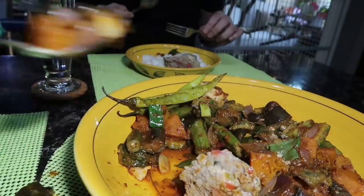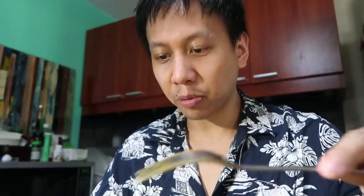Oh, okay, I need to stop. OMG, guys. Wow. Okay, I'm gonna get a little bit of salted egg, a little bit of garlic, some squash, onion, eggplant, and bitter melon. My mouth is watering right now. Five mabuhay stars.